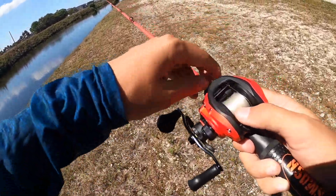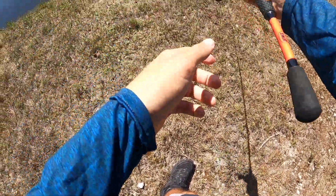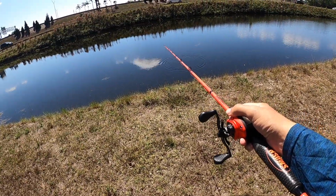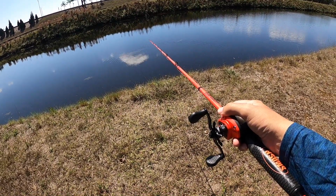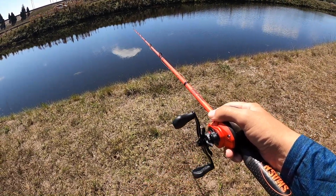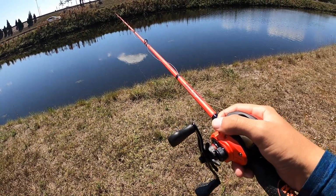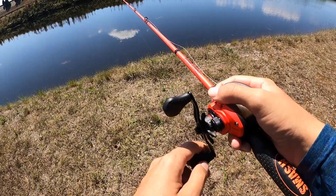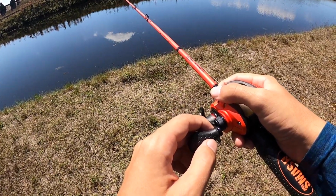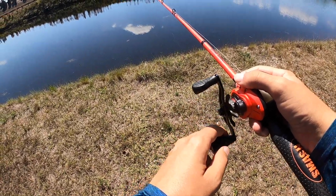Okay, hold on, guys. I don't wanna spook anything. There we go. Oh my gosh, they see it. I'm in front of two peacocks right now. Dude. I got one. Oh yeah, come here.